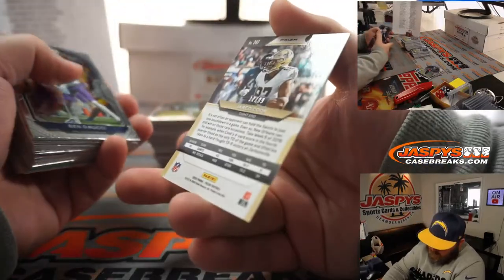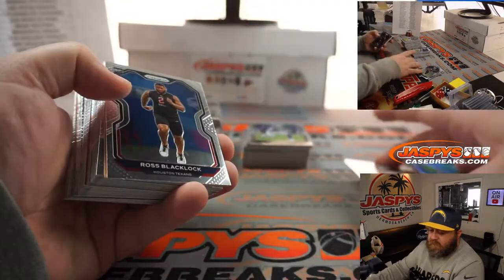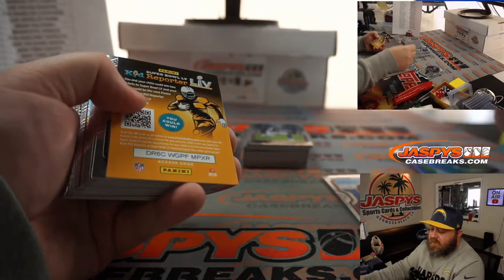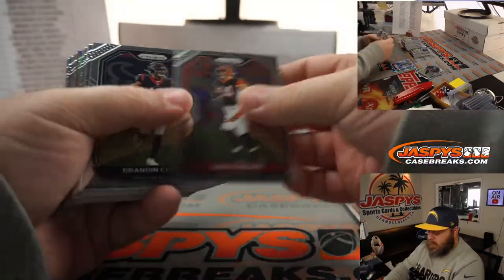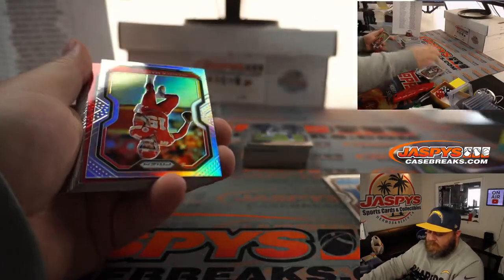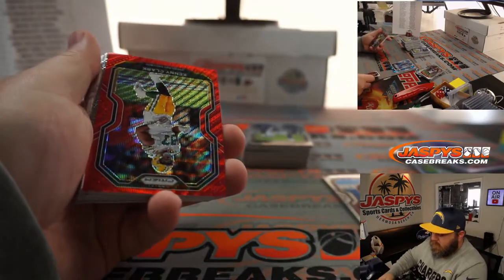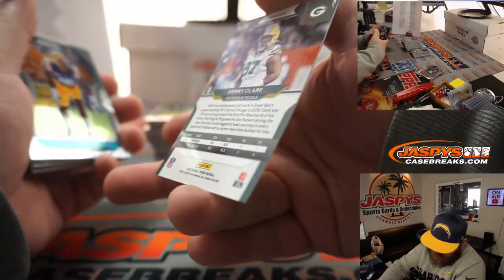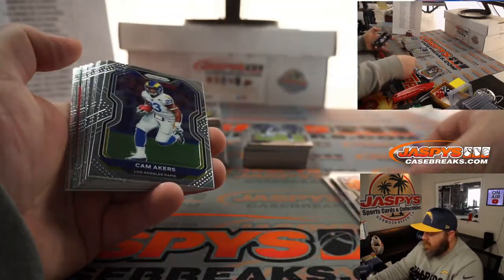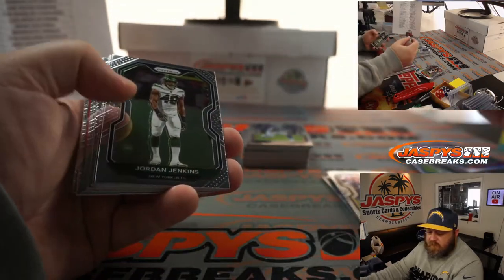Jared Cook, blue cracked ice /299 for the Saints. Joshua Cherry, Ben DiNucci for the Cowboys. Miles Evans, Ross Blacklock for the Texans, Joshua Cherry. Patrick Mahomes, silver for the Chiefs, Matt Lieber. Congrats, man. Very nice. Kenny Clark, red wave /149 for the Packers, Andy Ove. Clavon Chason for the Jaguars, Angel Acevedo, Cam Akers for the Rams, Stanley Smith.